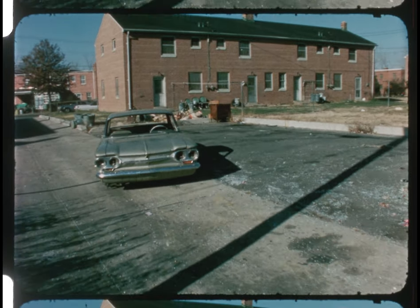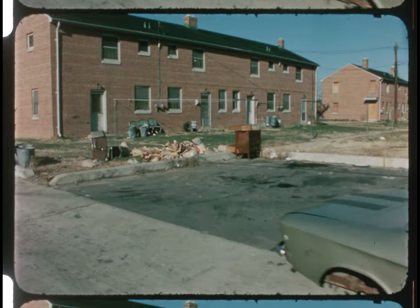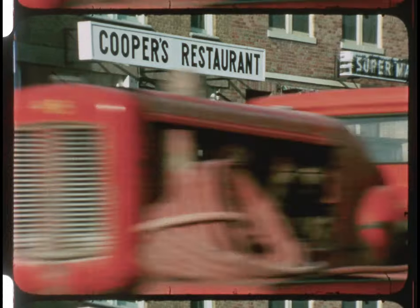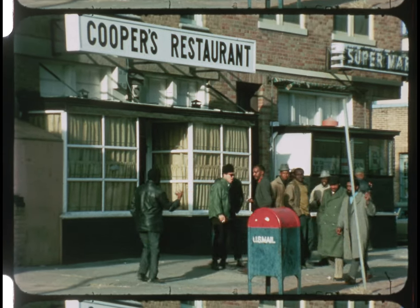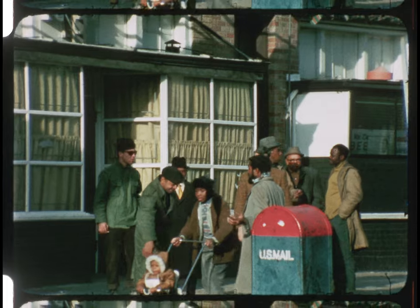Much of the public housing is run down, deserted, and inadequate. It's estimated that there are 3 rats for every man, woman, and child. There are no country clubs in this black community. Very often the street corner serves the same social function. Some of these men are unemployed. Quite a few work on very early or late shifts and spend their free time here.